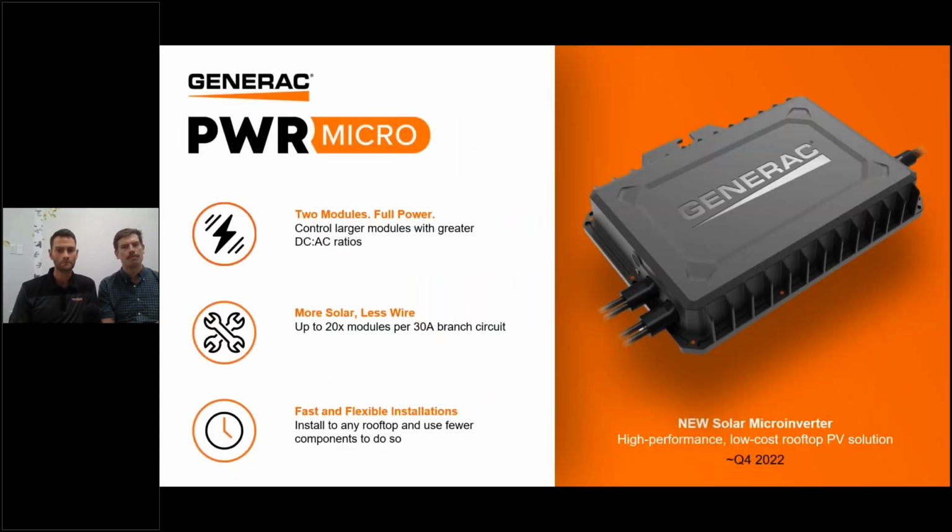Power Micro, potentially the biggest thing that we're doing outside of Power Manager. No, this is definitely the biggest thing we're doing. This is the first time that we're really getting away from our core DNA of being a backup company, right? When people think backup power, they think Generac. PowerCell is an extension of that, right? It's a whole home system that, if you look at the way it stacks up against the competition, is really backup oriented, right? Big battery power, absolutely, big capacity.